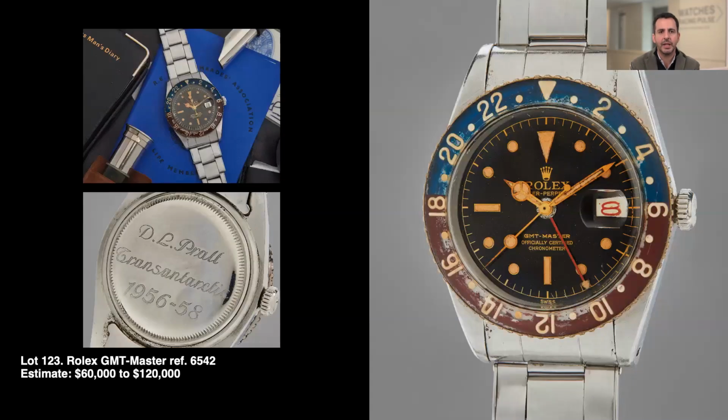Lot 123 is a very early Rolex GMT Master, a first generation reference 6542 with Bakelite plastic bezel. This watch has a remarkable provenance. It comes from Dr. David L. Pratt, who was an explorer. He was part of the expeditionary team, the very first one to cross Antarctica. He was a key member of that team, where a mountain in Antarctica was named after him.